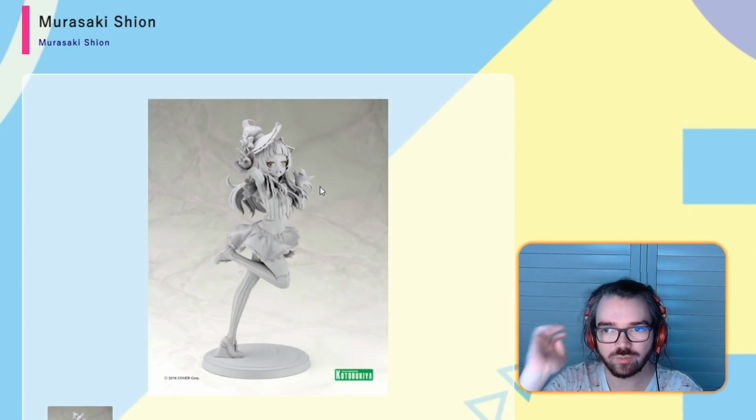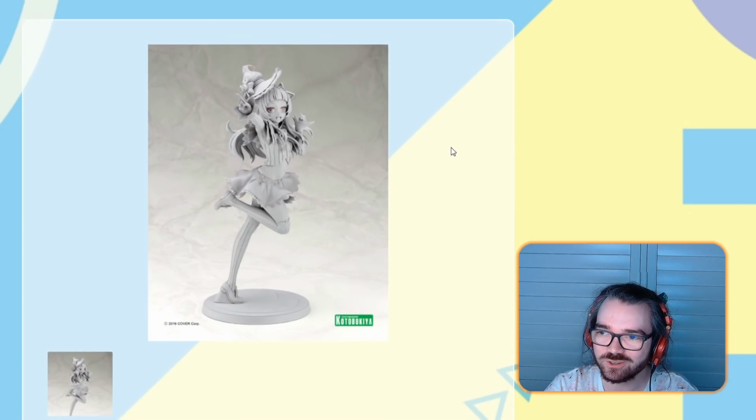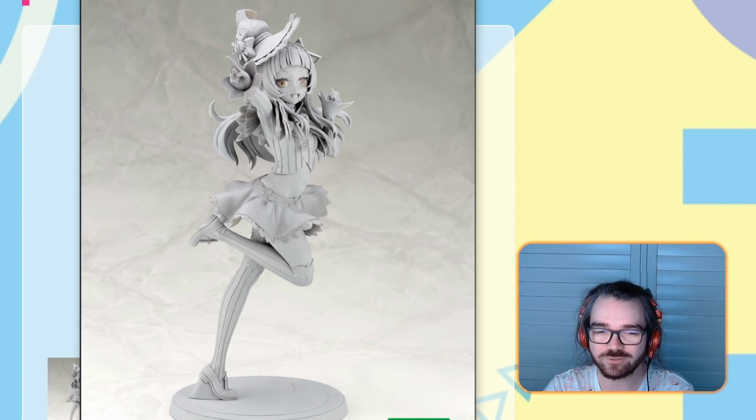Here we have Murasaki Shion, who I guess is another VTuber. This one doesn't have a button for me to spin her around. It's not the most exciting sculpt in the world. Maybe I'm just spoiled with some of those really, really good Hololive figures, like Houshou Marine. But even if you're not going super fancy, I feel like you just add something to the base maybe. Give it a bit more personality.